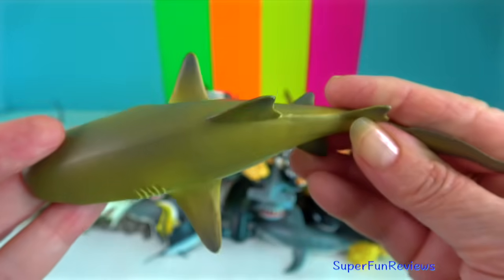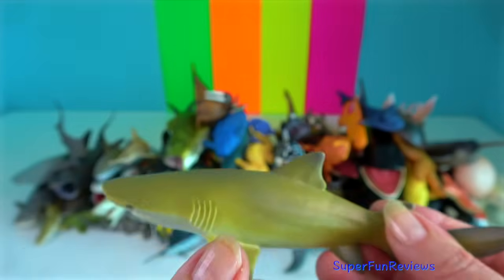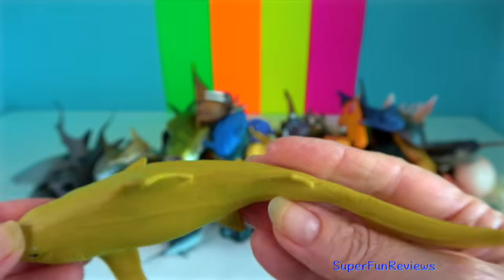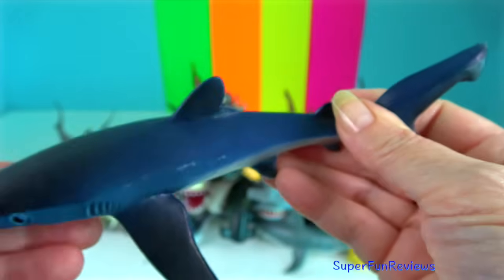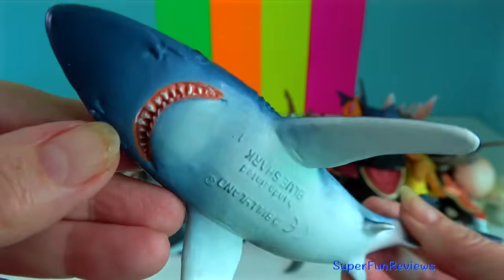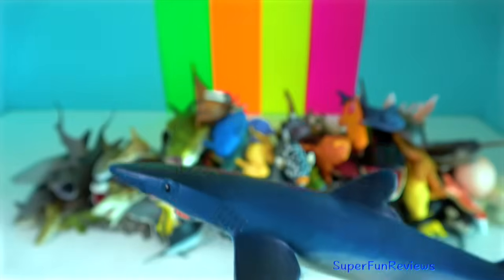Lemon shark, its yellow skin colour provides perfect camouflage against sandy inshore areas, where it often forages for food. Blue shark, it is an oceanic and epipelagic shark found worldwide in deep temperate and tropical waters.